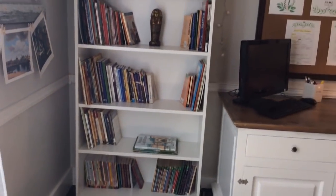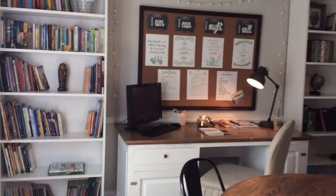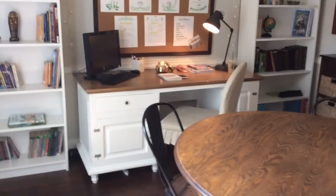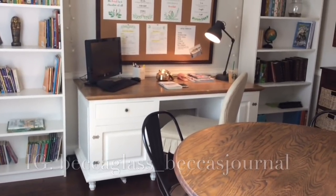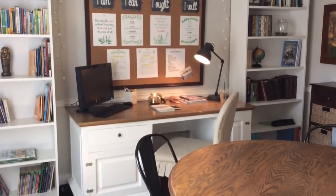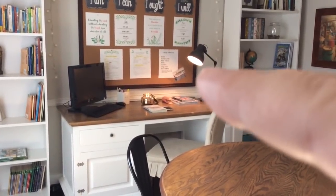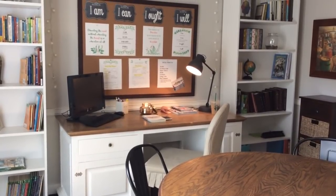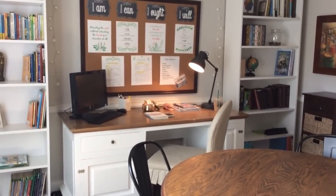Moving around the room, you guys know I love this desk. And again, on Instagram, I had mentioned that I got this desk for $75. So here is my desk space. Had some questions on Instagram about the desk lamp right here, and I got that at IKEA. I think it was $24.99. You just can't beat their prices, guys.